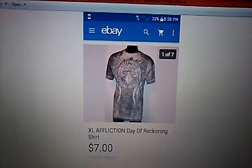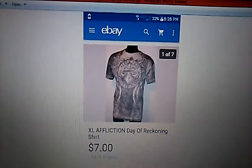So this first item here is an Affliction Day of Reckoning t-shirt. It's extra large. I got that for $1. I sold it for $7 for shipping. It's good when you get shirts to buy extra larges. It seems like the most popular size to sell in a t-shirt.